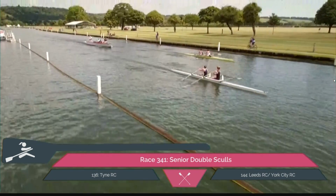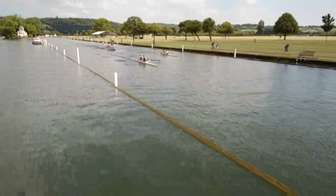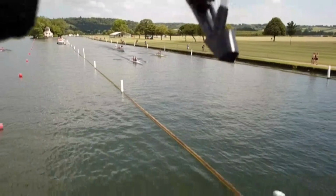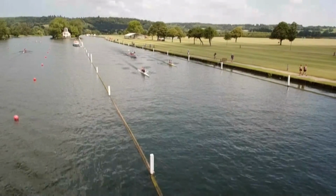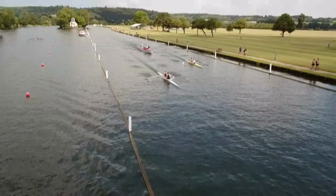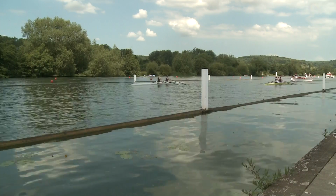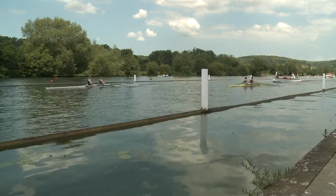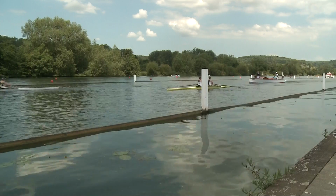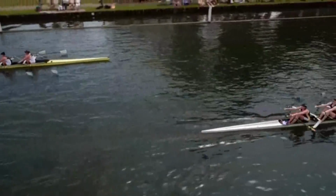This is the most senior heavyweight double sculling event, though it's senior. There's not an elite heavyweight double sculls. There's an elite lightweight, which has a few entries. So these are the top heavyweight doubles racing here this weekend. Huge entry. Some 30 crews had to race in the time trial, cut by half.